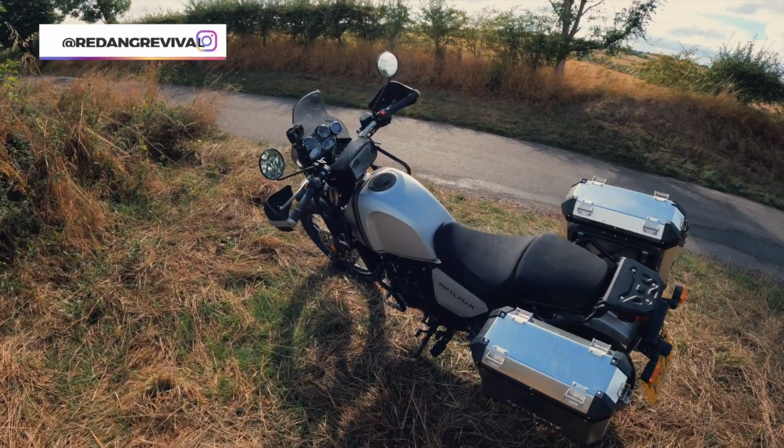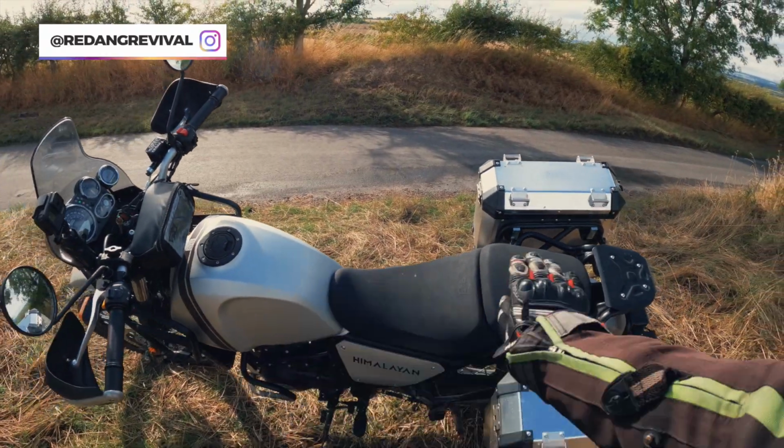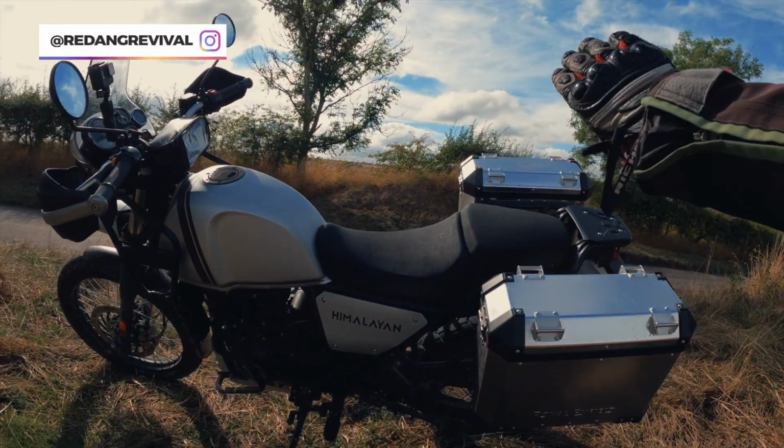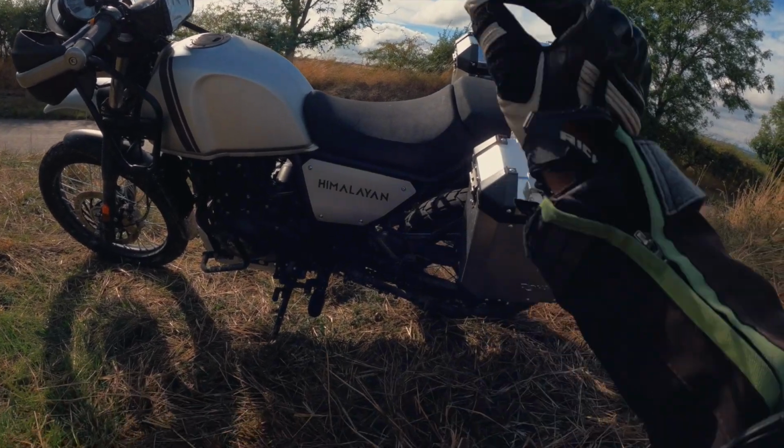Alright, so let's hop on her, show you another benefit of the Himalayan. The seat, so it's not a flat seat as you can see, hopefully. It sort of goes down there for the rider seat and then the pillion on the back. It's a really comfy seat.